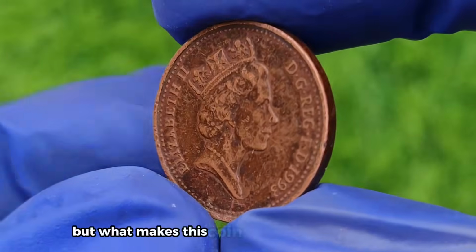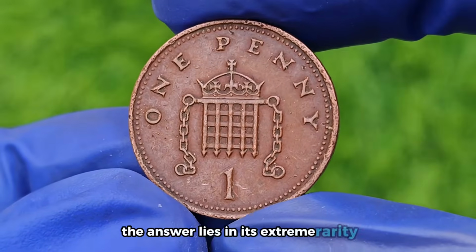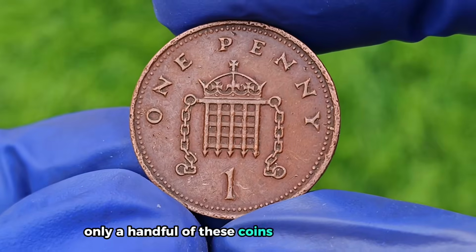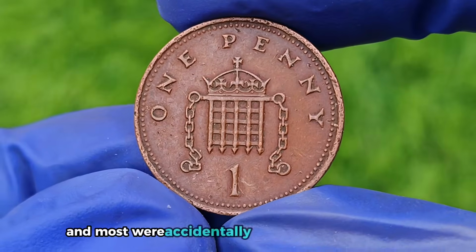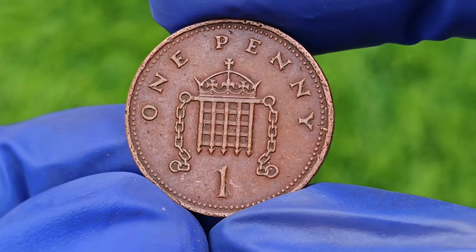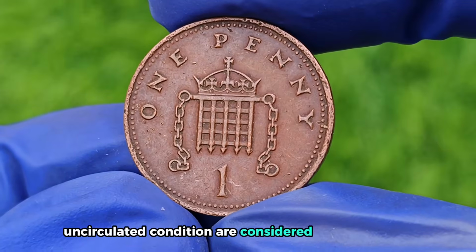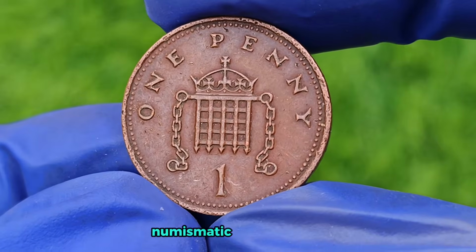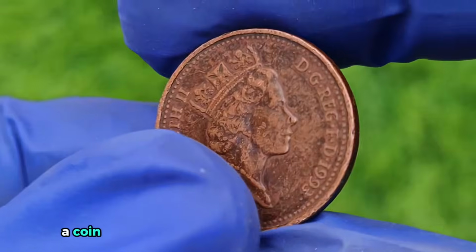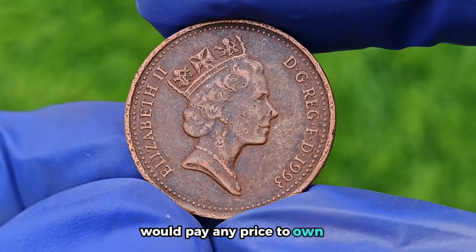But what makes this coin so unbelievably valuable? The answer lies in its extreme rarity and historical significance. Only a handful of these coins were ever minted, and most were accidentally released into circulation, making them nearly impossible to find. The few that survived in pristine, uncirculated condition are considered priceless relics. Numismatic experts agree this is the king of all pennies, a coin so rare that even museums and royal collectors would pay any price to own it.